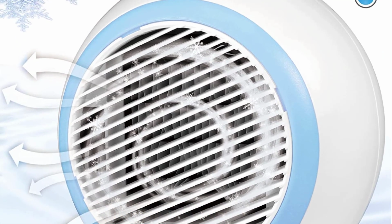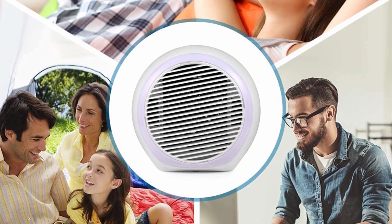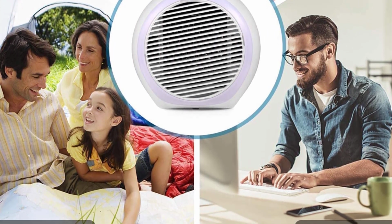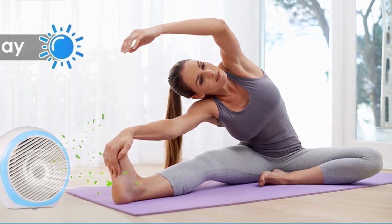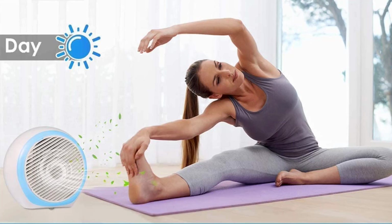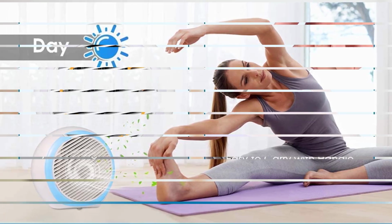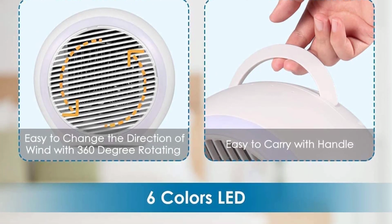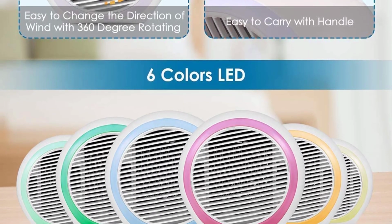The fan of this air cooler offers 3-speed settings that let you personalize the airflow as per your requirement. Since it is a corded portable AC, you must plug it into a standard wall outlet or USB port, charging to enjoy cool, clean air. This misting fan uses evaporative technology and has a large water tank of 300 ml capacity on the bottom to keep it running continuously for 4 or 5 hours. It is easy to change the direction of the wind with its 360-degree rotation, and it can be carried around easily with its handle.